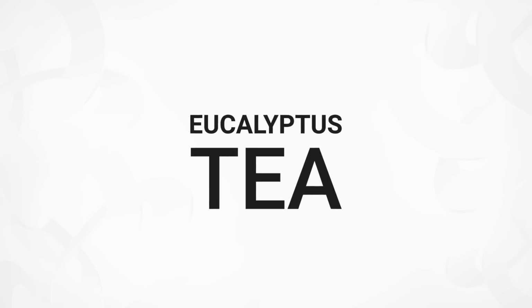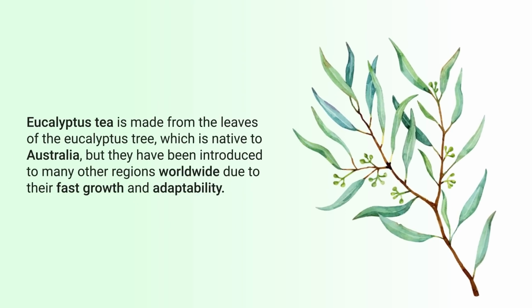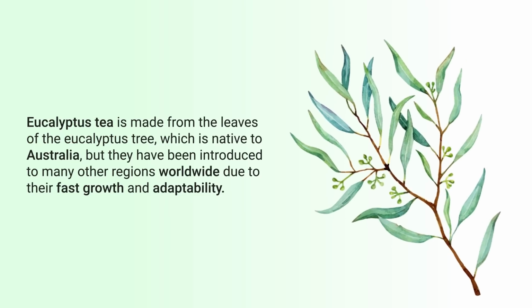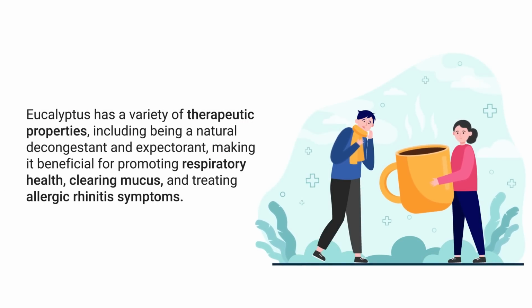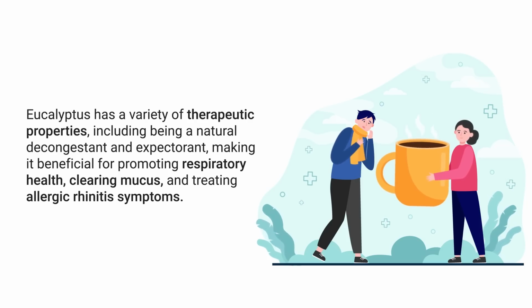Number 2. Eucalyptus Tea. Eucalyptus tea is made from the leaves of the eucalyptus tree, which is native to Australia, but they've been introduced to many other regions worldwide due to their fast growth and adaptability. Eucalyptus has a variety of therapeutic properties, including being a natural decongestant and expectorant, making it beneficial for promoting respiratory health, clearing mucus, and treating allergic rhinitis symptoms.